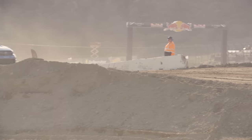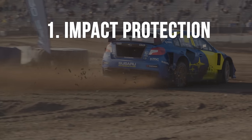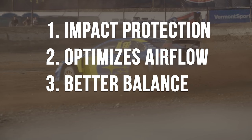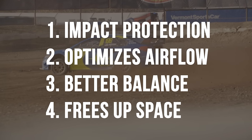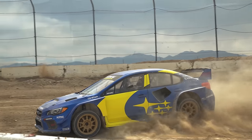They position the radiator in the back of the car, and there's a few reasons why. One, it ensures protection from impacts at the front of the car. Two, it optimizes airflow in the engine bay. Three, it helps balance the car better from front to back. And four, it opens up room in the engine bay to add a larger intercooler, which is a necessity in Rallycross. And the hood vents aren't just for show either.